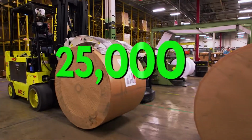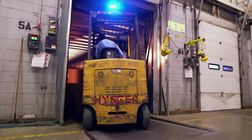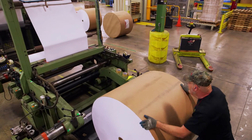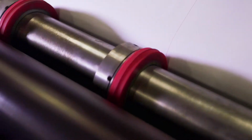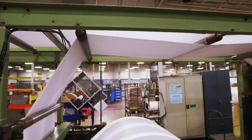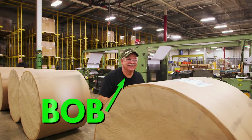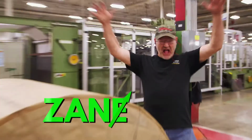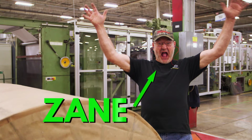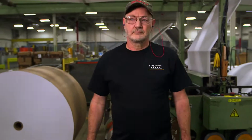25,000 rolls of paper, in fact. The rolls weigh 1 ton apiece and arrive on these trucks. That's right. The notebooks get made on one enormous machine. It's called the Belomatic 3549. It is so imposing that it's supervised by 2 people. These 2 people, Bob and Zane. Now, we're not sure which one is the boss, but I guess that will depend on who we chat to first. In which case, meet Zane, the boss.